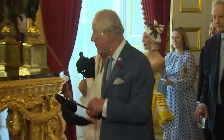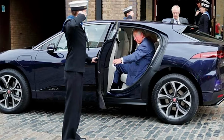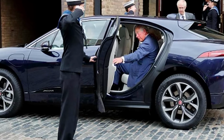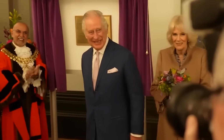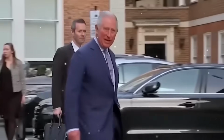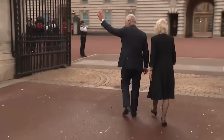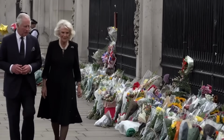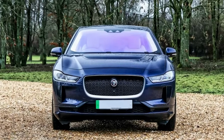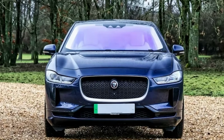The most striking presence in Charles's garage was a deep blue Jaguar I-Pace, its sleek, aerodynamic shape gleaming in the soft light. It was unlike anything else in the garage, fully electric, silent, and undeniably futuristic. But what made it truly surprising wasn't just its modern edge, it was the one who owned it first. King Charles' personal I-Pace was delivered in 2018, long before electric cars were fashionable among world leaders. In fact, he became the first British royal to own an all-electric vehicle.